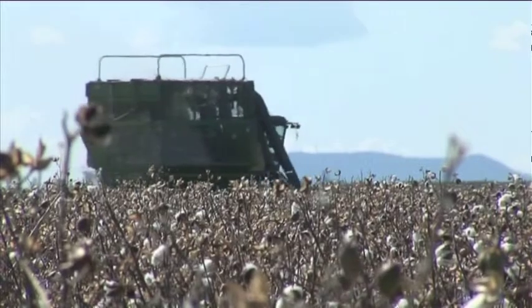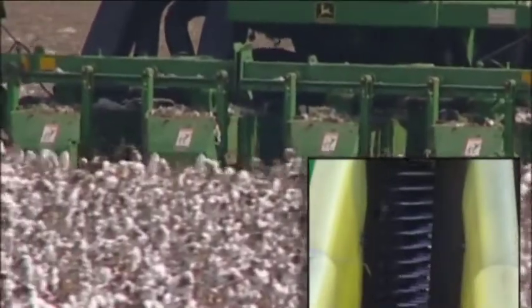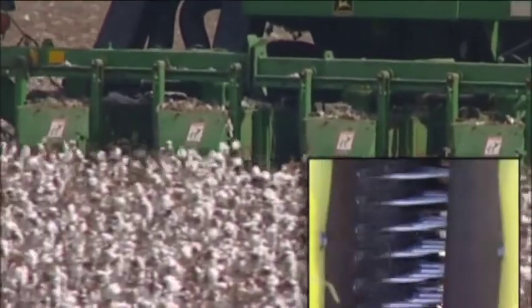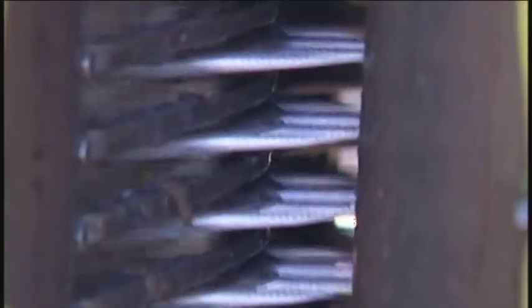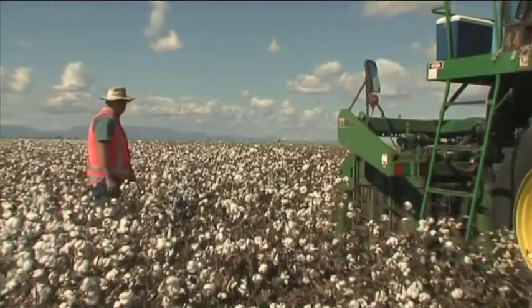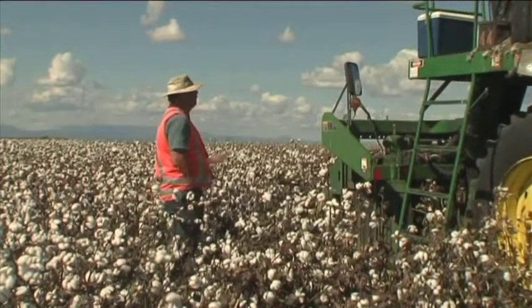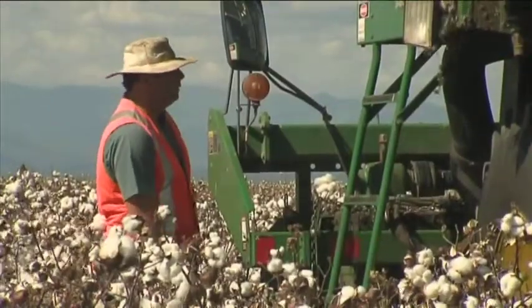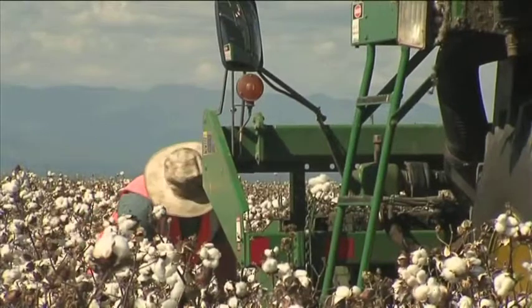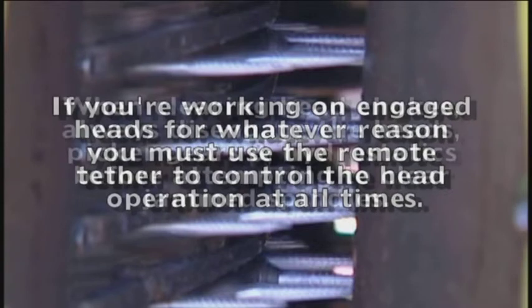Cotton pickers have the potential to inflict serious injuries. Pickers have exposed heads and spindles that rotate at high speed. Operators working near engaged heads need to take precautions. During head setup, both the picker operator and the mechanic must work together to prevent entanglement in the heads. Communication is vital and can be done by hand signals. If you're working on engaged heads for whatever reason, you must use the remote tether to control the head operation at all times.